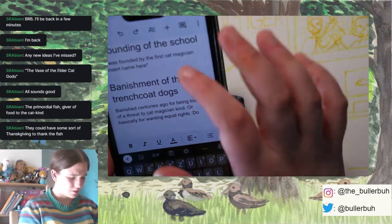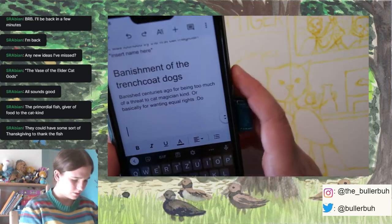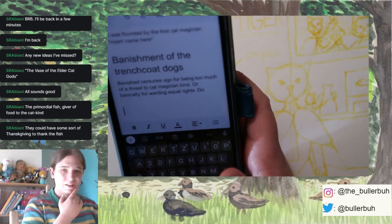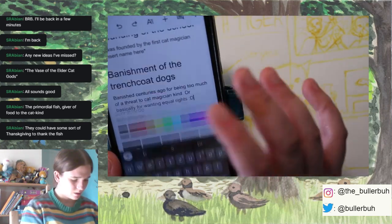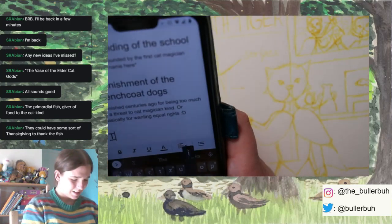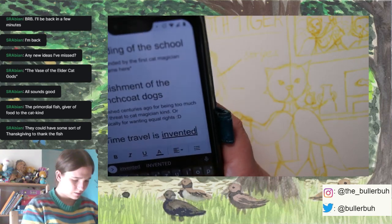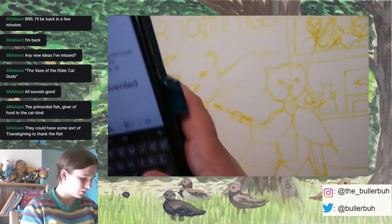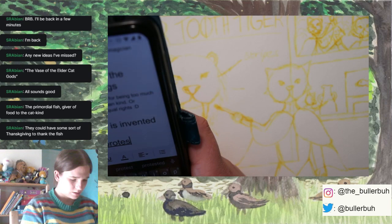Okay, so next we've got... I'm just trying to do a quick note of all these. Okay, time travel is invented. Not gonna put anything underneath that. And we've got vampire protests.